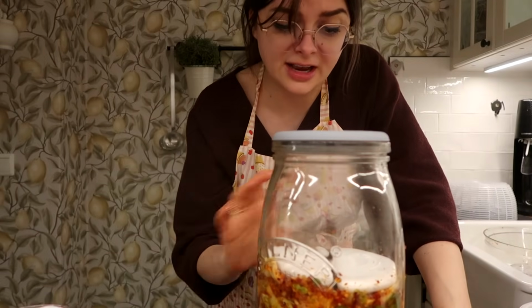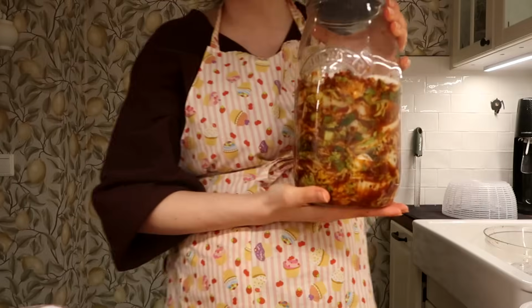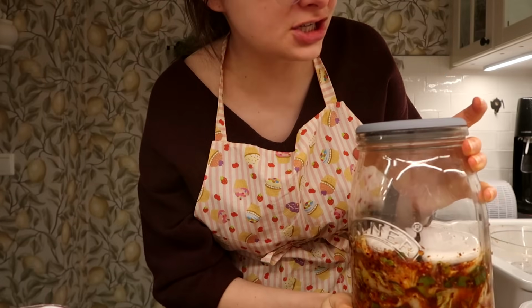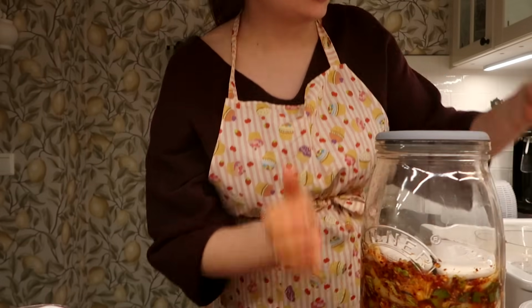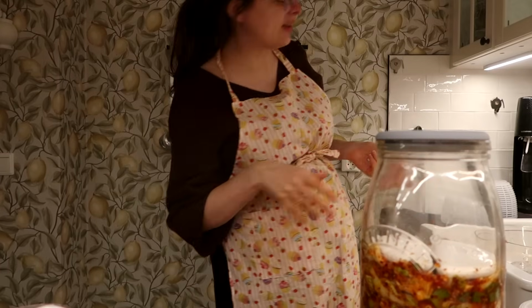Although I have to say, I've never had a kimchi fail. I feel like it's very forgiving. You can do pretty much anything with it. Yeah, it's just gonna remain here in the kitchen for a few days. Then I'm gonna transfer it to the fridge, or maybe just the shed, depending on the weather.